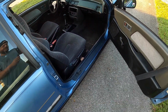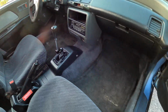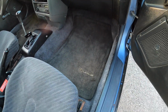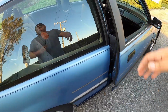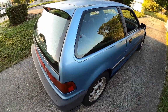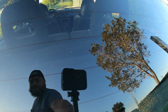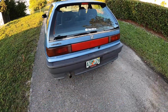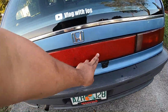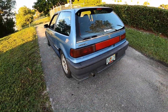And yeah, of course, Lexus floor mats. I mean, these floor mats fit in this car pretty good, so why not, right? Added a couple of headrests in the rear. Hope you can see them. Got the center garnish. I removed the Civic sticker that's usually right here. I think it gives a cleaner look to it.